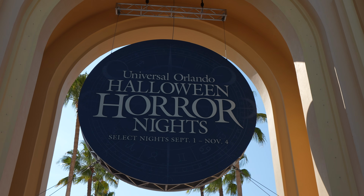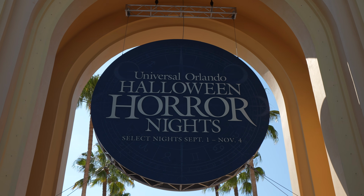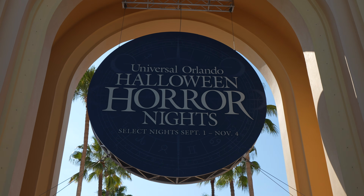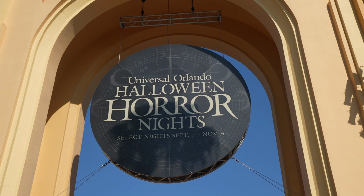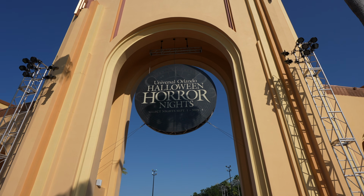And take a look at that, guys. The entrance medallion has finally been placed in preparation for opening night, and I don't know if you guys can see in the camera, but in the background you can see Dr. Oddfellow's symbol, and you can see all the symbols of the Zodiac.